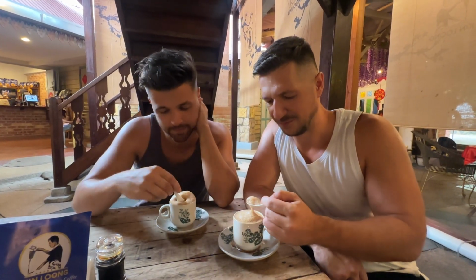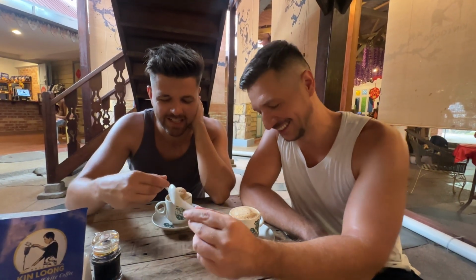It's made by roasting coffee beans with palm oil that's been turned into margarine. And this one's mixed with evaporated milk and condensed milk, so it's gonna be very sweet. Ew, it is sweet. It's a little bit too sweet, I think.